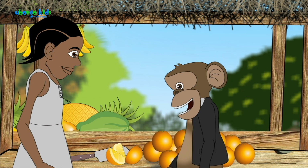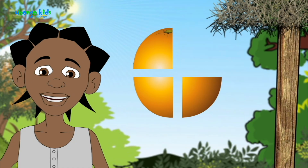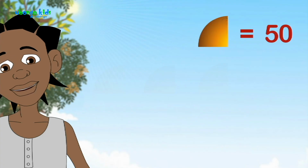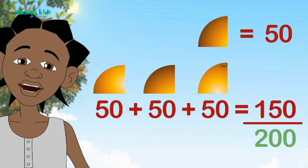Kibena, what did you do? You're ruining my fruit. I just sold a quarter orange. You've still got 3/4 left. I sold 1/4 for 50 shillings, and there are 3/4 left. If you sell them all, you get 150 shillings. 50 plus 150 is 200. You still make the same money.